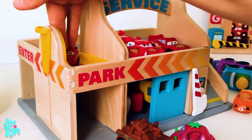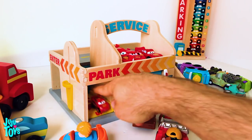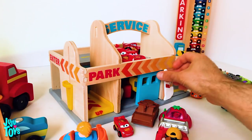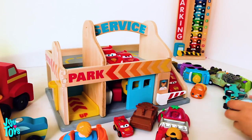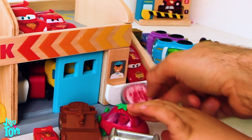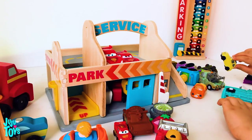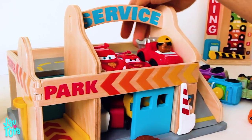He's gonna come down. Down the lift. That's that mini Lightning McQueen. Lightning McQueen, this one, he's got to pay. He's coming down the ramp. He's got these nice coins. We have to give it to the parking guy. And now Lightning McQueen can go home. This guy can go up too. Parking space number 1.